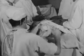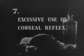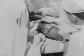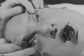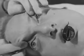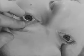When the breathing is quiet and regular, and the eyes are fixed and central, the surgeon can continue. You mustn't try the corneal reflex, or you may produce conjunctivitis or even corneal ulceration. It's not in any case a reliable sign of anesthesia. Its presence indicates light or moderate anesthesia, but its absence means nothing. Here the patient is in light anesthesia, as shown by the eye movements, yet the corneal reflex is absent.